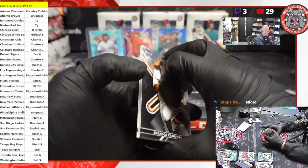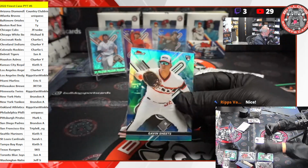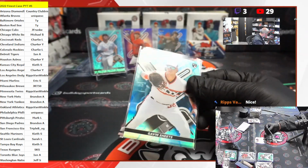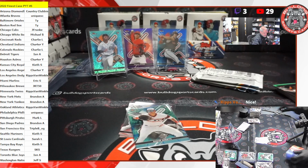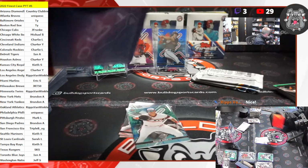All right, we need another couple stand cards here. Let's go. Gotta pick it up here. We're going for the Sheets Rainbow on the White Sox. Money Mike has his White Sox. He's going for the freaking Sheets Rainbow. The Sheets Rainbow. Mike's attempt here, apparently. See what you're doing, Mike.